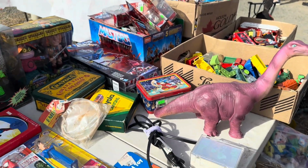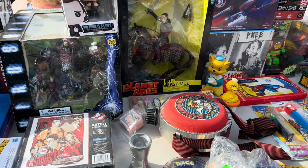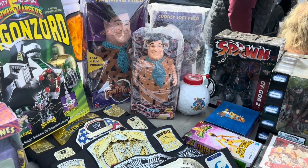This is the vendor that I bought the Happy Meal toys from last week, the Transformer McDonald's toys. Really enjoying those. They're sealed. I'm actually thinking about opening them up. But different stuff today. Got some of the old Flintstones from the 90s.